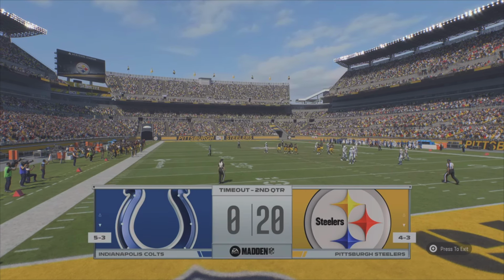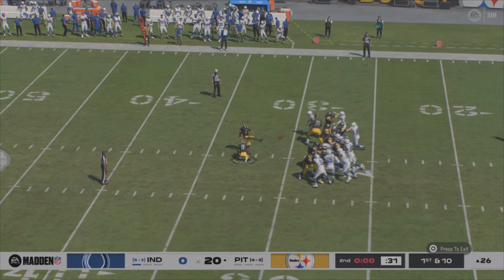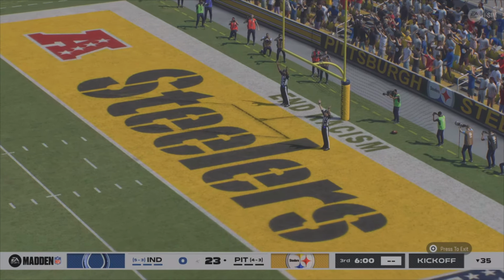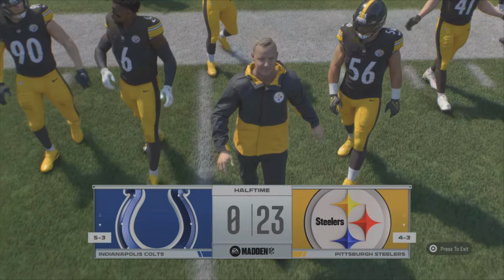And we're going to get a timeout with 2 seconds remaining in the second quarter. Boswell on for the field goal. A 43-yard attempt. 3 for 3 in the game, as this one is also good. Halftime coming up. We'll get you down to Scott Hansen and our EA Sports Halftime Report.